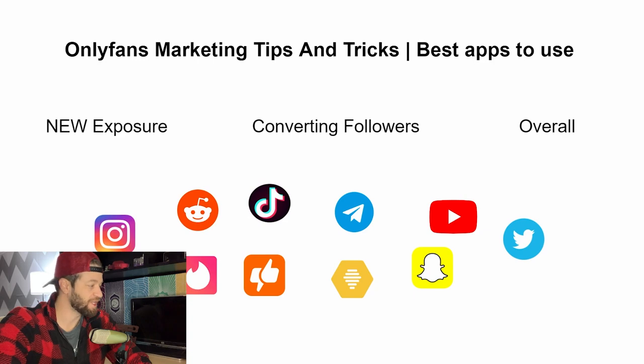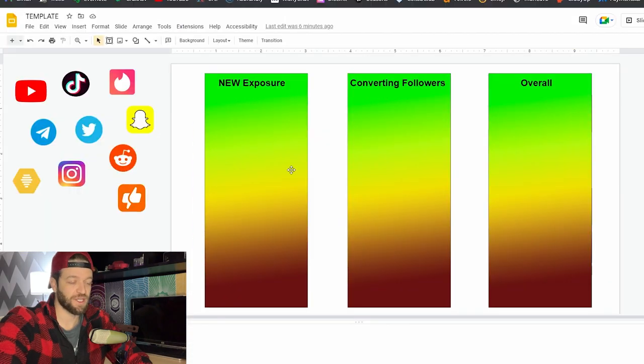So I'm going to go ahead and bring this on the screen. Again, I have these different categories. Obviously, the green means it's better, and the dark reddish color down here is not as good.